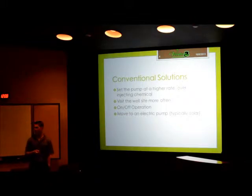Visit the well site more often. We're all trying to cut back on ops costs. We've installed SCADA in many of our well sites so we can pull it up on our computer. Our operators can look at it. They can see if the gas well's still flowing, the pump's still pumping, your downhole pump, your pressures, temperatures, but can you tell whether your chemical pump's pumping or not? Can you control chemical rates via SCADA with your existing system? Probably not.